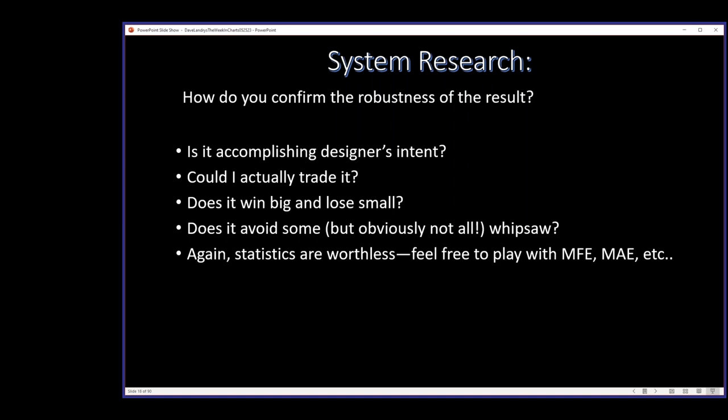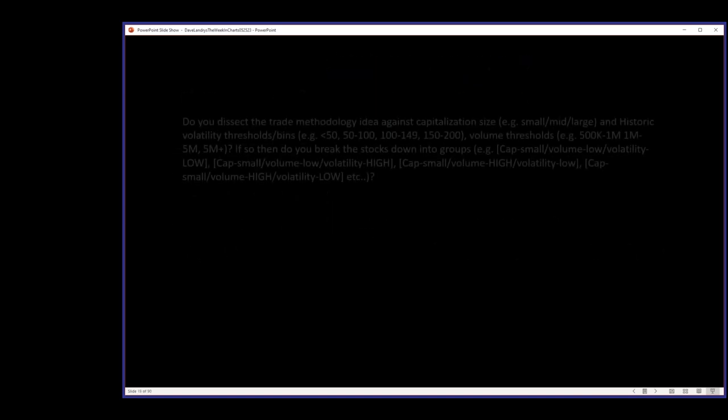And then the other statistic is, well, what's the worst hit you take, and then it bounces back? There's some merit to that, but as a general statement, the statistics don't really do you any good because there's no guarantee that that's going to be the worst hit you ever take, so you've got to be careful with statistics, of course.